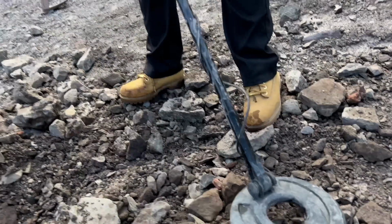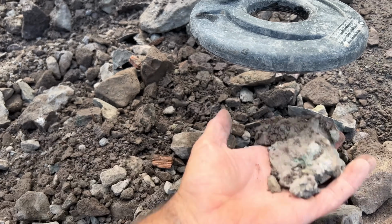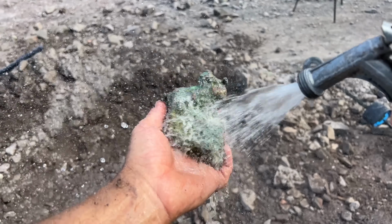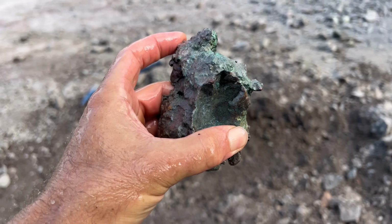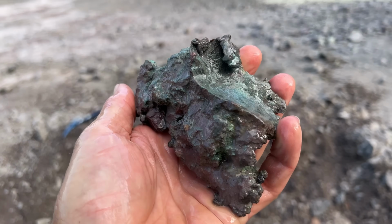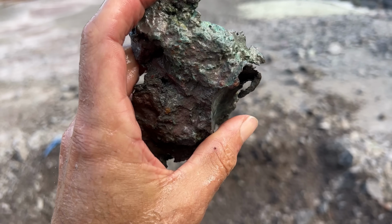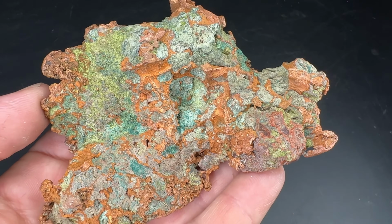Oh, that's it. It's gotta be. Look at that. That's the copper. All right, look at this. A lot of oxidation will further clean these, but look, it's like a layer where it peeled over. Check that out. Really cool the way the copper runs through the rock.